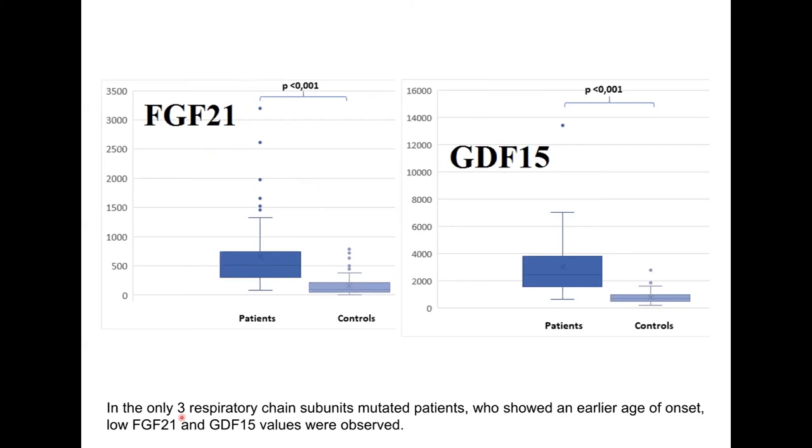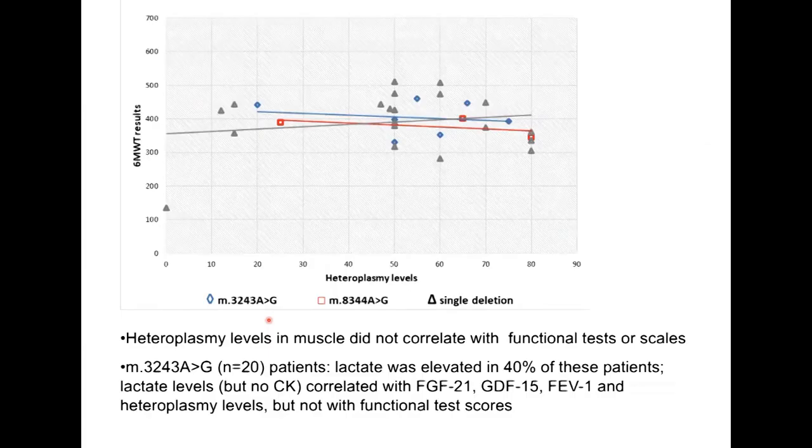We have only 3 patients in our cohort with a mutation in the respiratory gene subunits. And as already mentioned yesterday, these kinds of patients usually do not have high levels of FGF21 and GDF15. What about the differences among the genotypes? Basically, we have evaluated the 3 most common cohorts here in this slide, and the heteroplasmy levels in muscle did not correlate with any functional test.